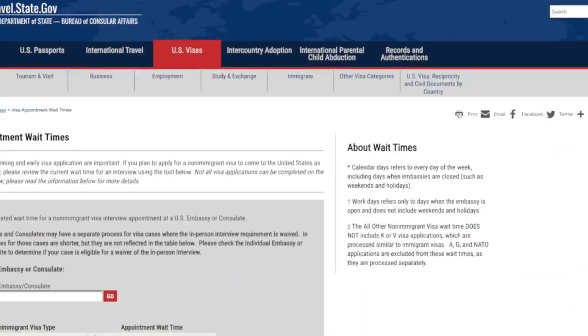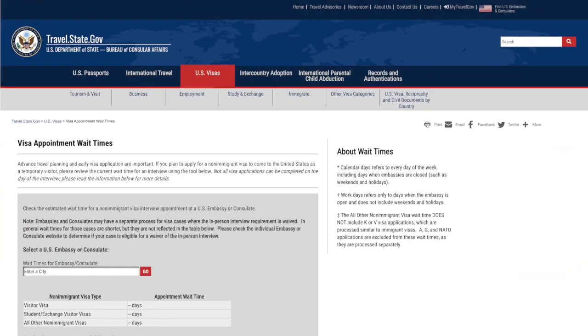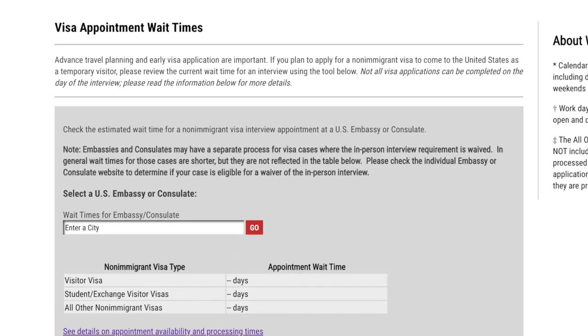To check the visa appointment wait times, you can search in your web browser using the following search terms: U.S. visa appointment wait times. And that will bring you to the Department of State's searchable website where you can search by the city where the embassy or consulate is located.